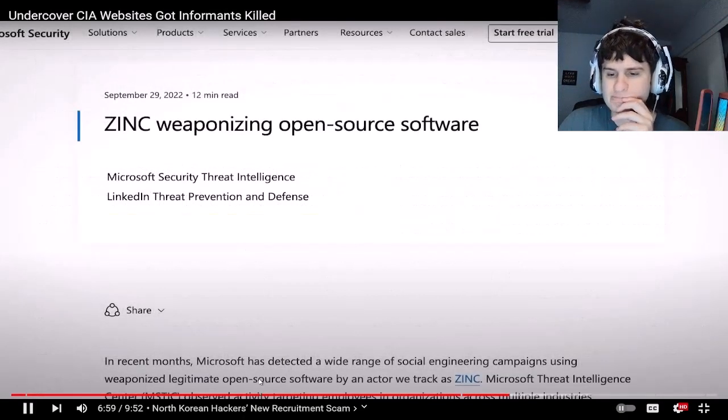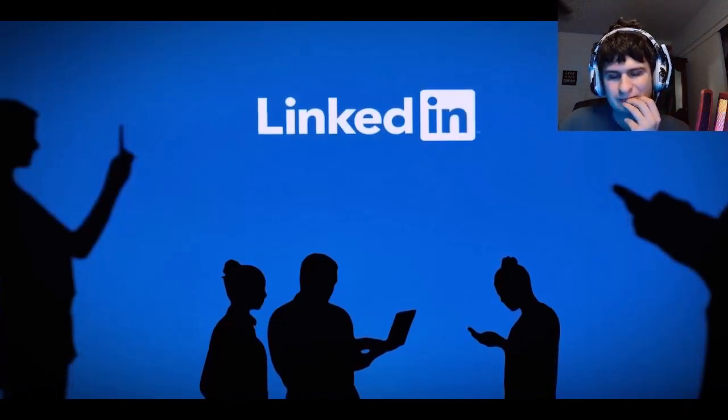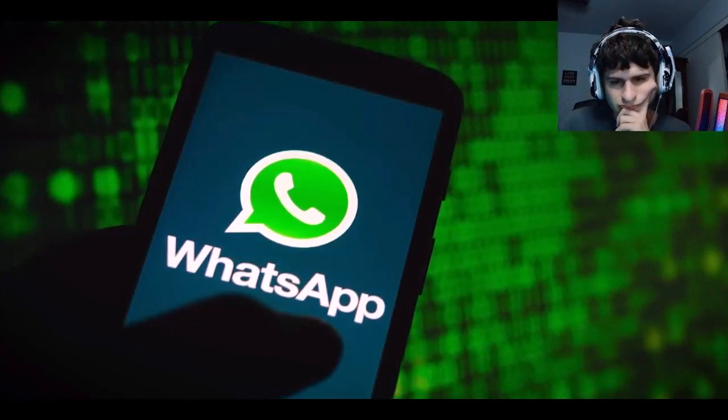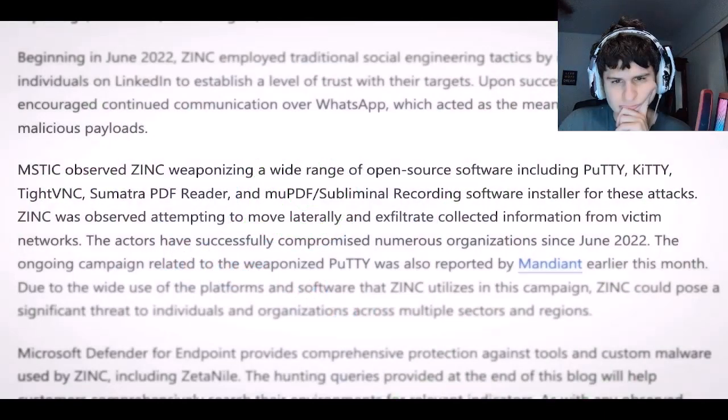In this latest operation, the fake LinkedIn recruiters would message the employees of companies that Lazarus wants to hack, and after migrating the conversation over to WhatsApp, Lazarus would leverage the prospect of lucrative job offers to encourage the victim to download a Trojanized version of some open source application, like PuTTY or TypeVNC.